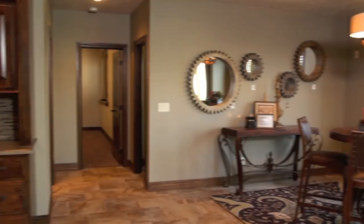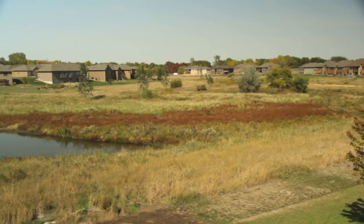Great way to finish up our day out here in Copper Creek. Again, the thing that makes Copper Creek so special are these just incredible views out here. Luxury living, a beautiful home built by Complete Contracting, luxury view.